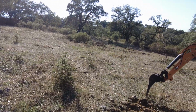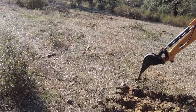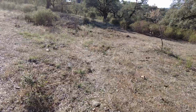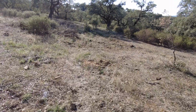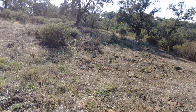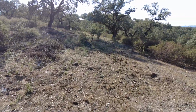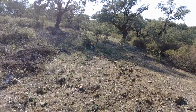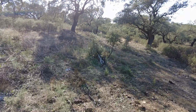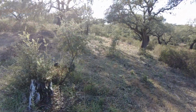So what will I do? Will I carry on with this swale? No, definitely not. This is just a waste of my time. I need a far bigger machine, or I need rain. There was some rain in the weather forecast, but it disappeared. But it will come again. So this swale should carry on right to the end.